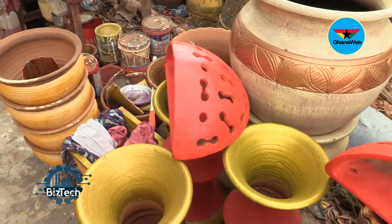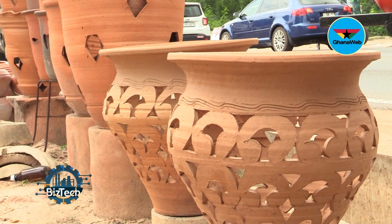How about the issue of thievery? Are you talking about stealing? Yes. You can't come and steal these heavy pots. We do very big ones, so you can't steal unless you bring a car to carry them. So as for stealing, we don't normally have a problem with that. But sometimes, yes, there are bad people all over.